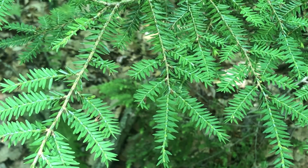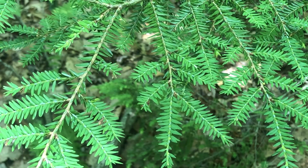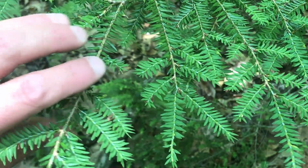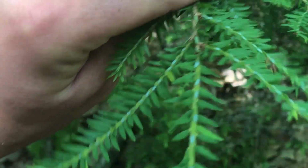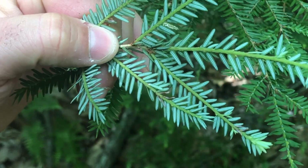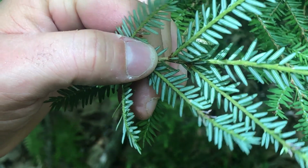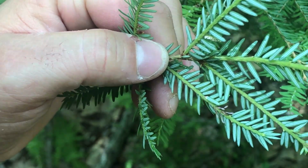This is an Eastern Hemlock. It's a state tree of Pennsylvania. It's an evergreen tree that grows throughout the Poconos in Pennsylvania. And it is easy to tell, it has short, flat needles. On the back of each needle are two white lines, and those are the stomatal bands where it exchanges air with the atmosphere for photosynthesis.